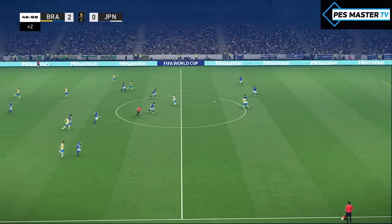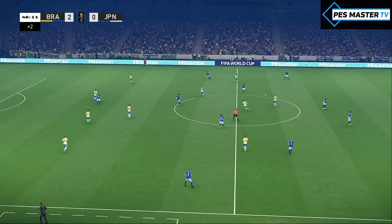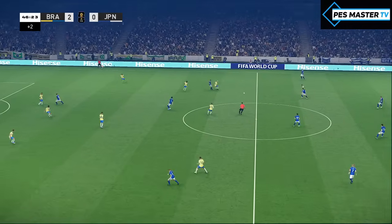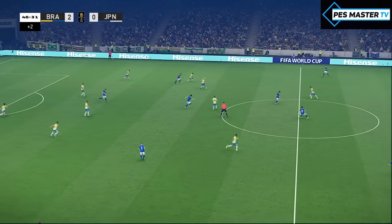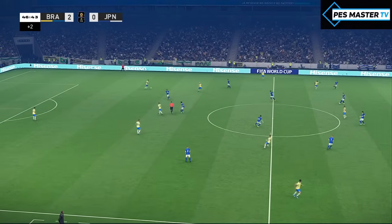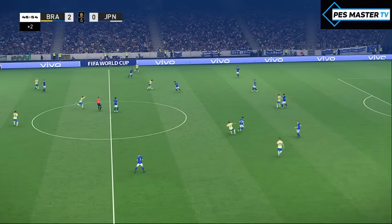Vinicius Junior, well played, that has snuffed out the danger. Tanaka, Itakura, Tanaka, Gabriel cuts out the pass. Vinicius Junior.